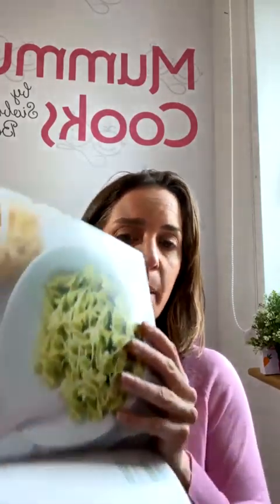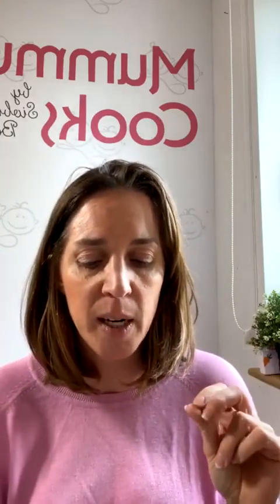This is my avocado pasta. You see that there? So I have pasta, avocado, a squeeze of lemon juice, some garlic, and some extra virgin olive oil.